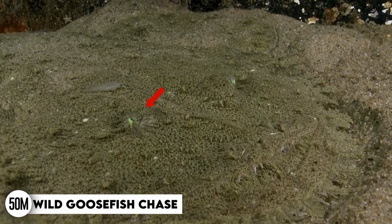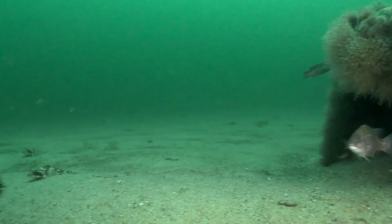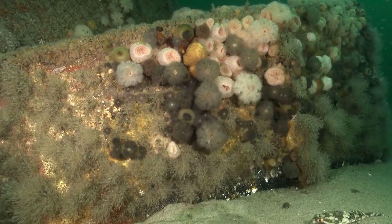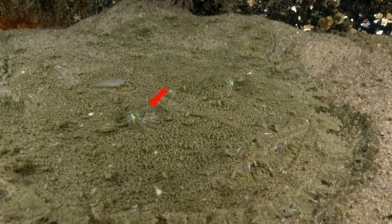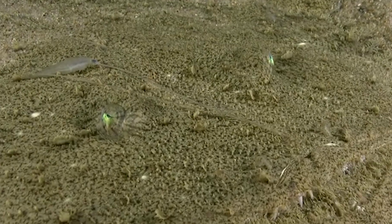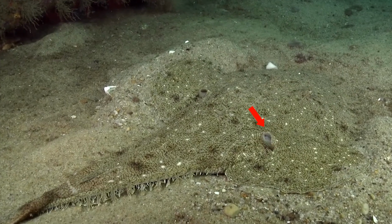Wild goosefish chase. Some fish are masters of disguise, staying completely hidden in the depths of the sea. A video recorded by an animal channel captured one such fish that left everyone amazed. The footage shows a goosefish resting on the sandy sea floor, almost impossible to spot. At first, it seems like just another patch of the seabed, but then you notice a small, shallow hole.